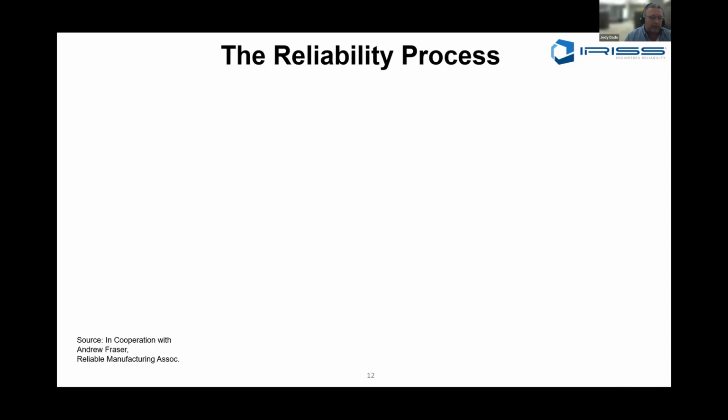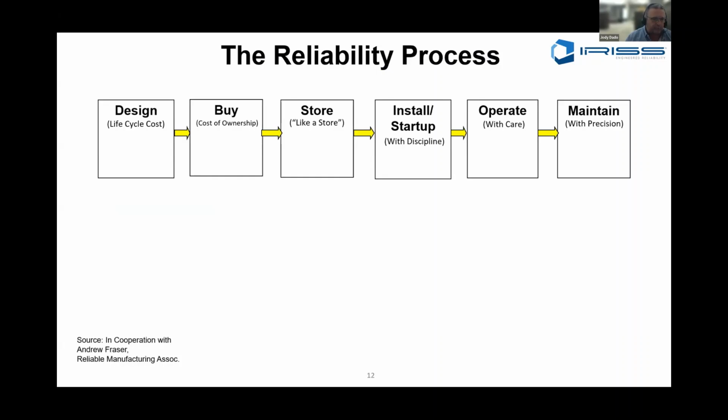So now we'll talk a little bit about the reliability process, and this is a chart by Andrew Fraser. Basically, this is the science of reliability, and reliability is purely about defect elimination. The way we design it, buy it, store it, install it, operate it, and maintain it can all cause defects. That's why the point we're trying to get to is operator-driven reliability. If we're going out to get a new piece of equipment, let's get the operators involved to come in and help us. They can help us out in the design process because they should know the equipment better than anybody.